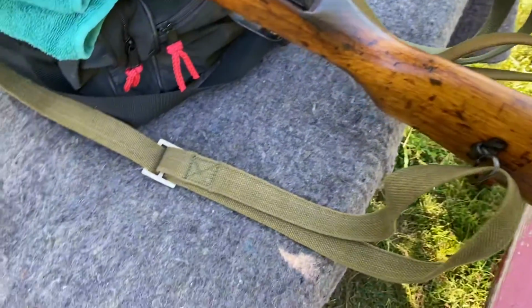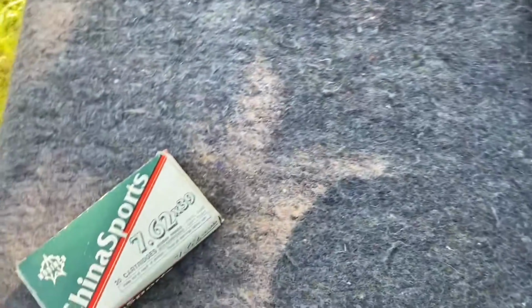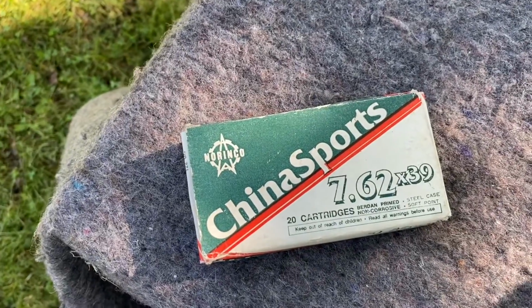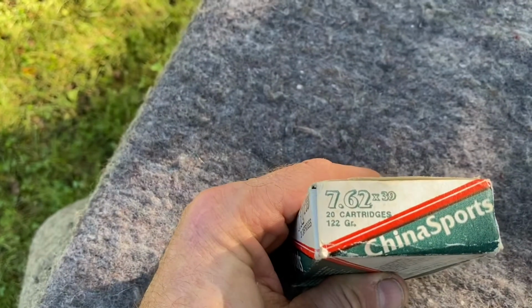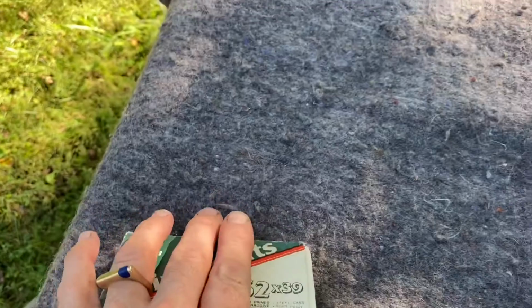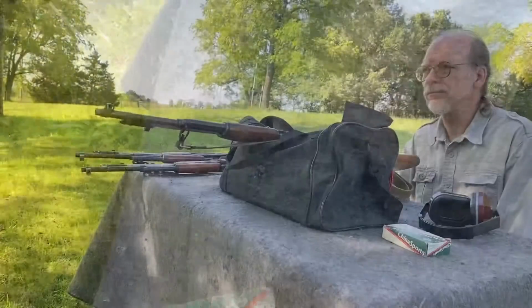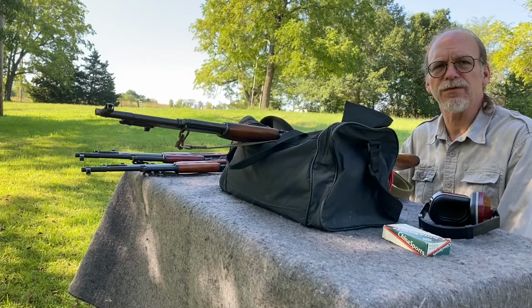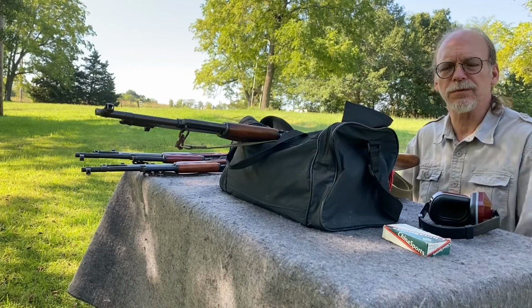And what I will be using is the Norinco, the China Sports 7.62 by 39, and it's the 122 grain. All right, so we'll go ahead and get this first one loaded up, take a few shots, and then we'll go on to the next one.